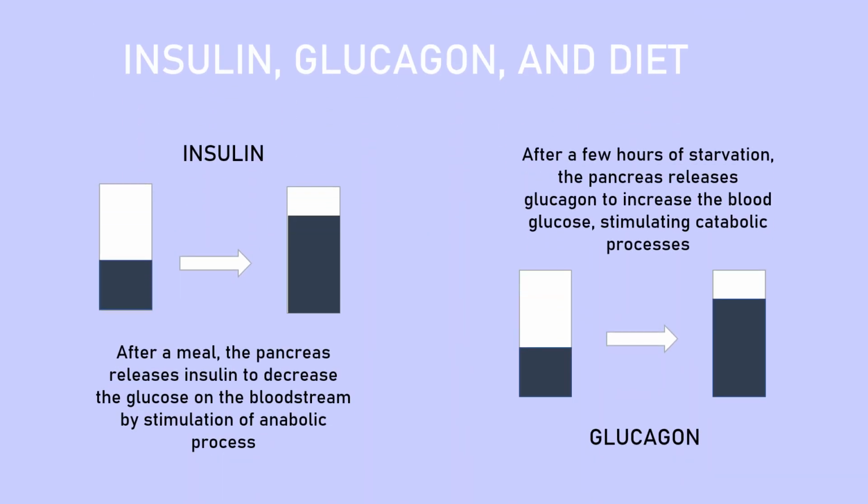After eating a meal, the pancreas secretes insulin to decrease the glucose in the bloodstream by the stimulation of anabolic processes. And after a few hours of observation, the pancreas secretes glucagon to increase the blood glucose, stimulating catabolic processes that release glucose.